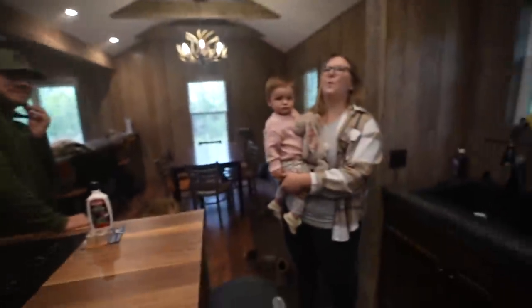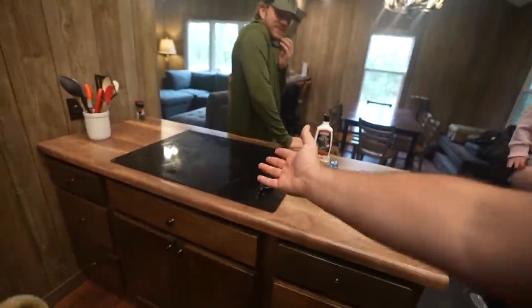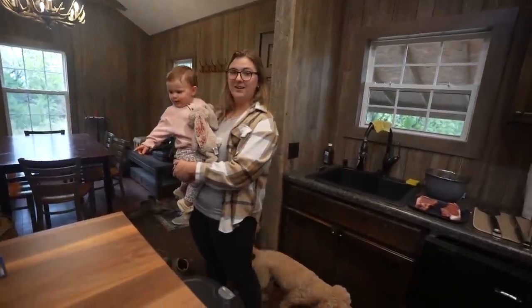So we were at Menards for way too long, and we picked out these. So these are all stained, and the cooktop. Butcher block looking, because it's not real. But yeah, it looks good. Really, it looks good.